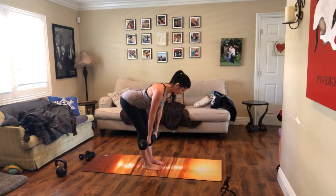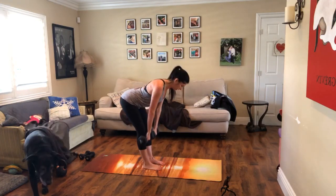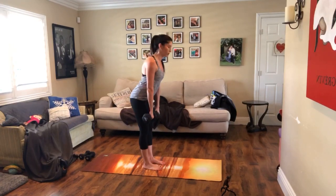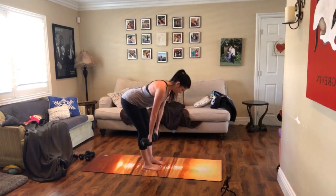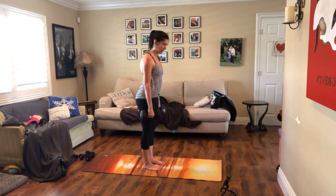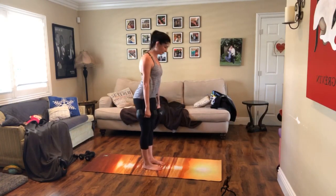Deep breaths. Keep it tight, train smart. Here we go. Especially as you start fatiguing, it's so important, guys, to keep that posture, keep that technique. Almost to bent over rows. One more.